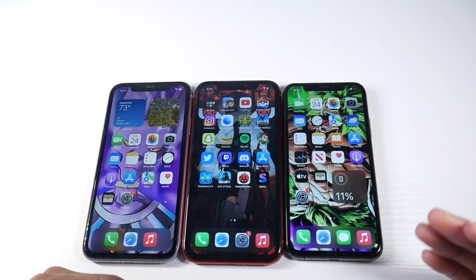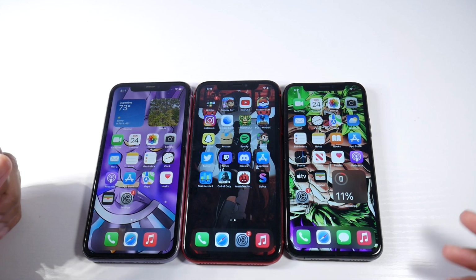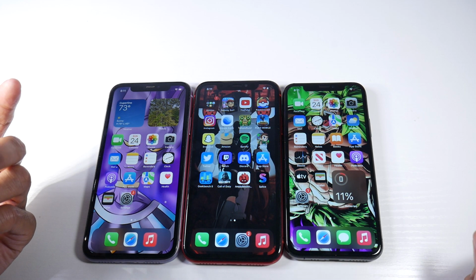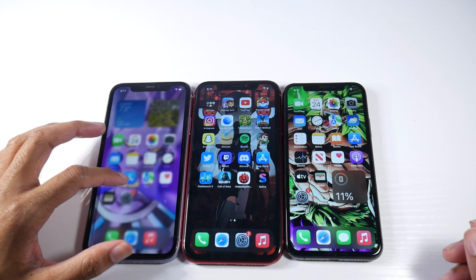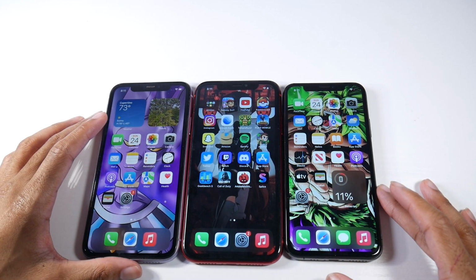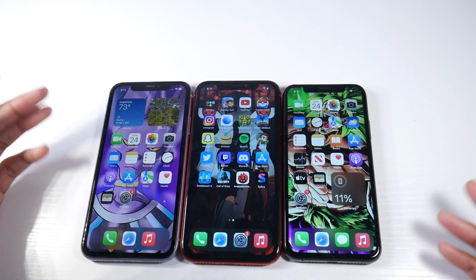The only thing that the 10R has is a bigger display, which is really not that much bigger. But the 11 does have the better cameras. It's slightly faster, and I think overall you're just going to get more for your money. The only thing about the 11 is that the display is not as good as the 10S. So if you're really livid about getting the best display, then the 10S would be the move.